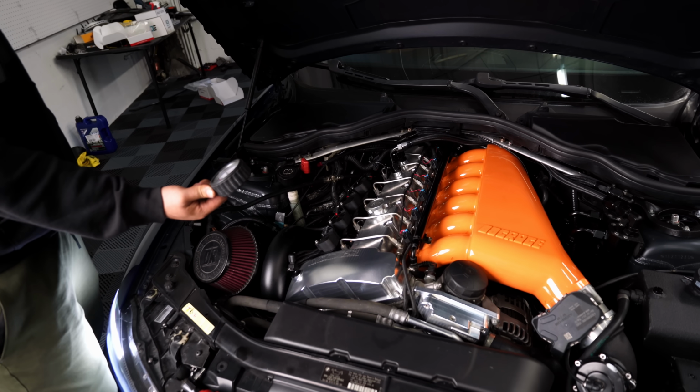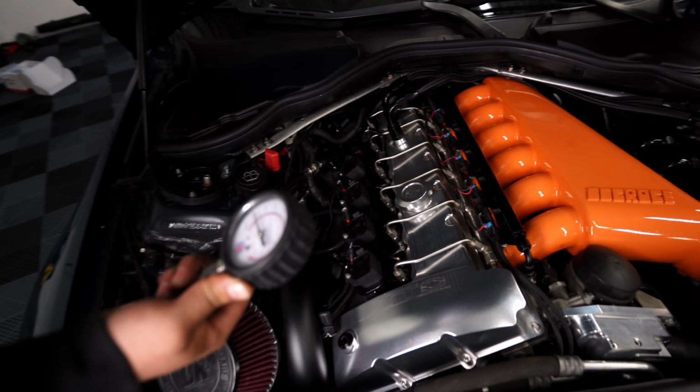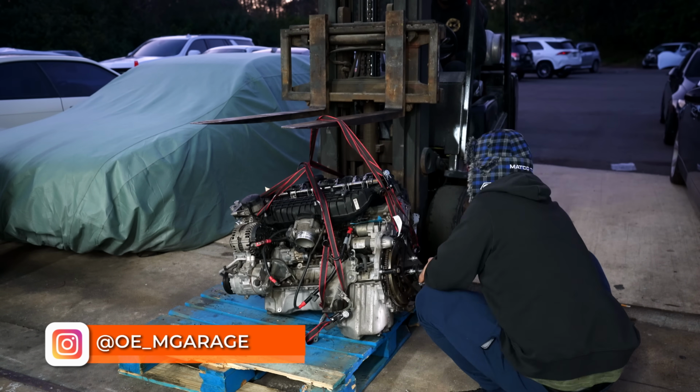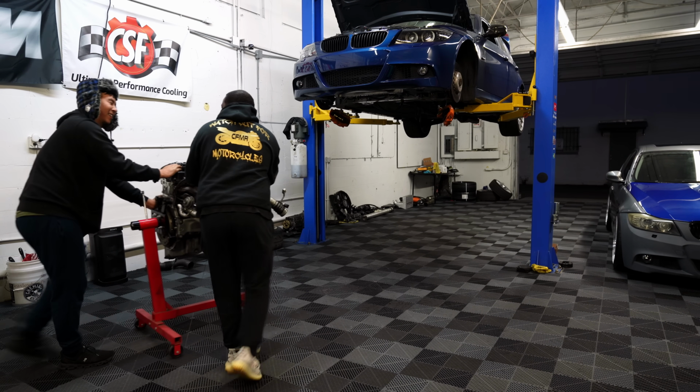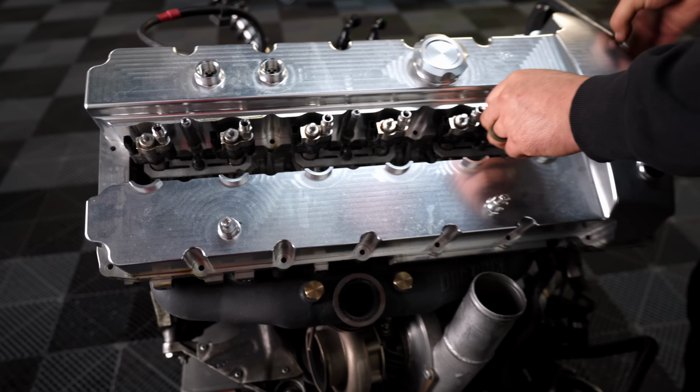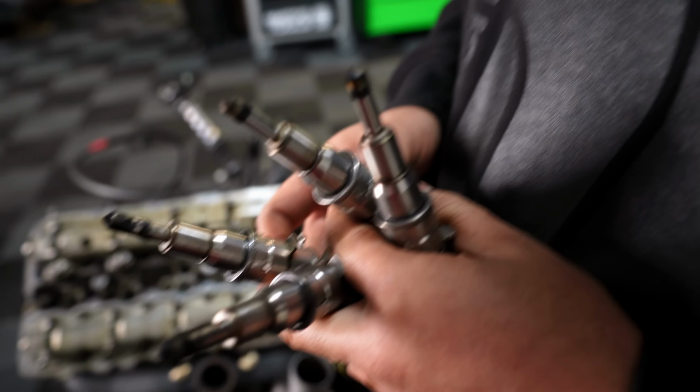A compression test showed low compression on cylinder 5. Luckily for me, I had purchased a low mileage N54 engine from the guys at OEM Garage. You know, just in case I ever needed it. We removed the old engine from my E90 and started inspecting it only to find out that the cylinder 5 injector was not sealing correctly.